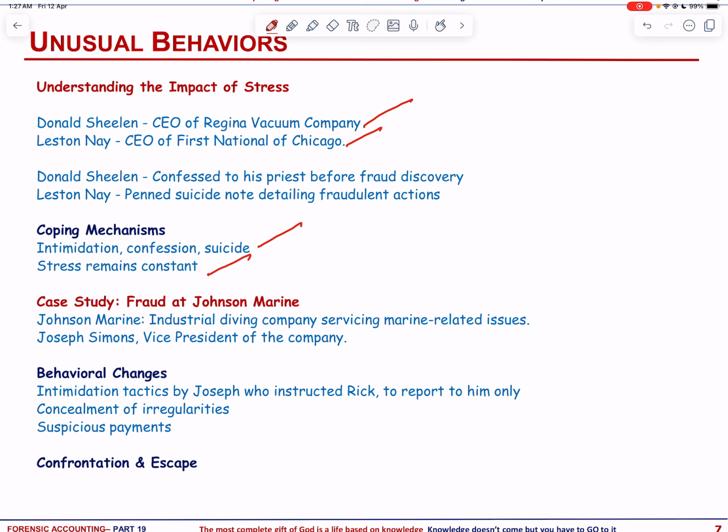The following fraud case illustrates how stress can change the behavior of a perpetrator. Johnson Marine is an industrial diving company servicing marine related issues. Rick Smith uncovered a serious fraud perpetrated by Joseph Sammons, vice president of the company. Joseph used intimidating tactics, instructing the part time accountant Rick Smith to report only to him, pay bills and seek guidance exclusively from him.